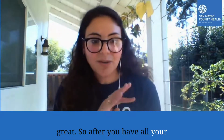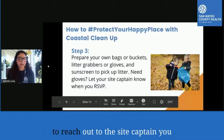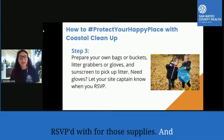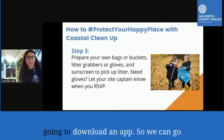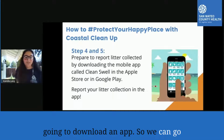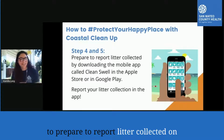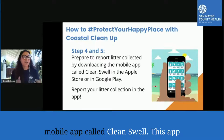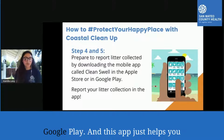So after you have all your supplies, and if you don't have any of those supplies, you are more than welcome to reach out to the site captain you RSVP'd with for those supplies. After you have all the supplies, you are going to download an app. So we could go to step 4. Awesome. So you are going to prepare to report litter collected on the day you go out by downloading a mobile app called Clean Swell. This app is available in the Apple Store or in Google Play.